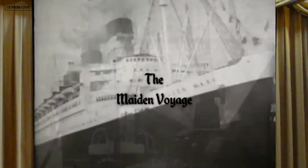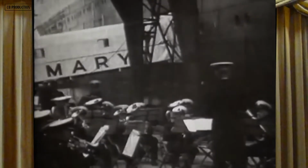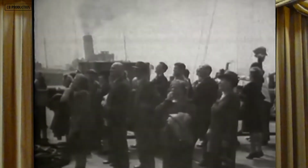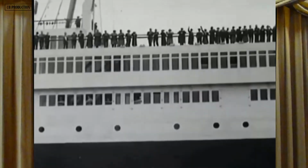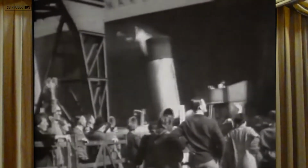On the 27th of May 1936, the Queen Mary sailed her maiden voyage from Southampton to New York. Thousands of spectators had come to witness this special event in Britain's history. At 4:30 p.m, the ship left the ocean dock in Southampton under command of Commodore Sir Hector Britton.